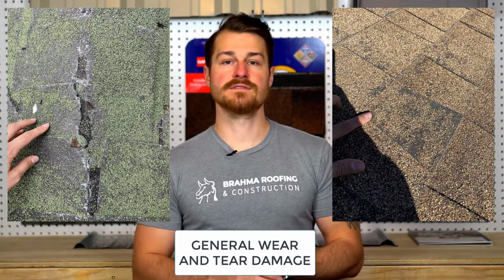Now, another form of damage that we find pretty commonly on roofs, especially if they haven't been inspected in a long time, is just your general wear and tear or aging. So when we inspect a roof that's pretty old, we kind of expect this, but what you'll find is that a lot of the shingles have missing granules. You could find granule buildup in the gutters and maybe even shooting out the downspouts.